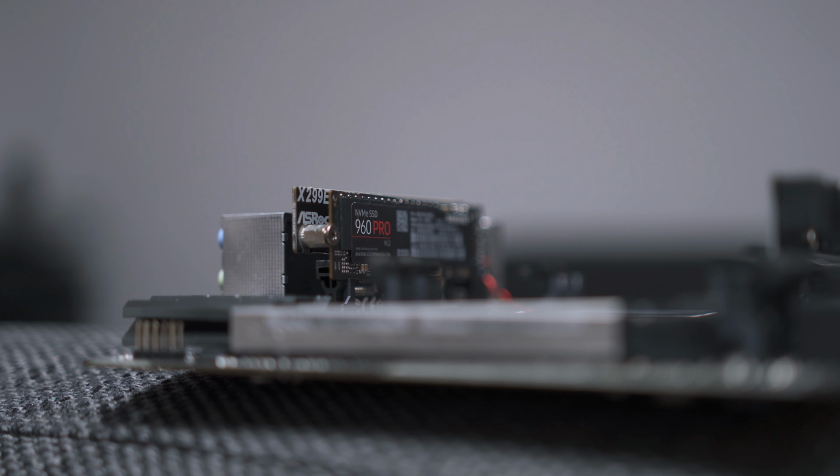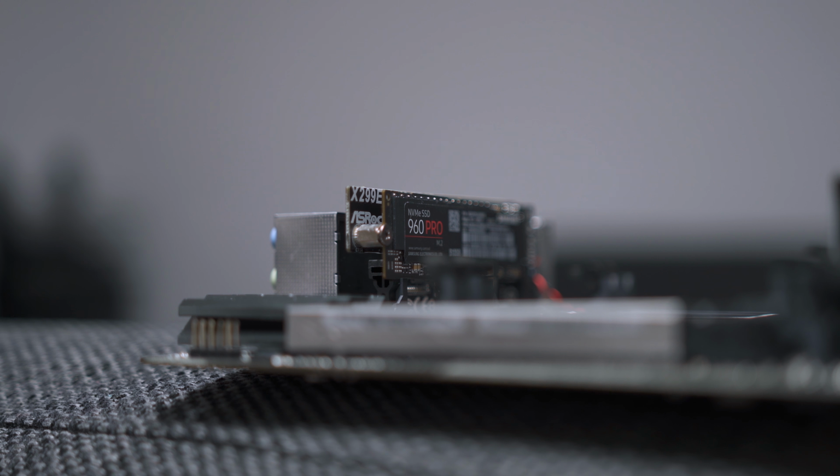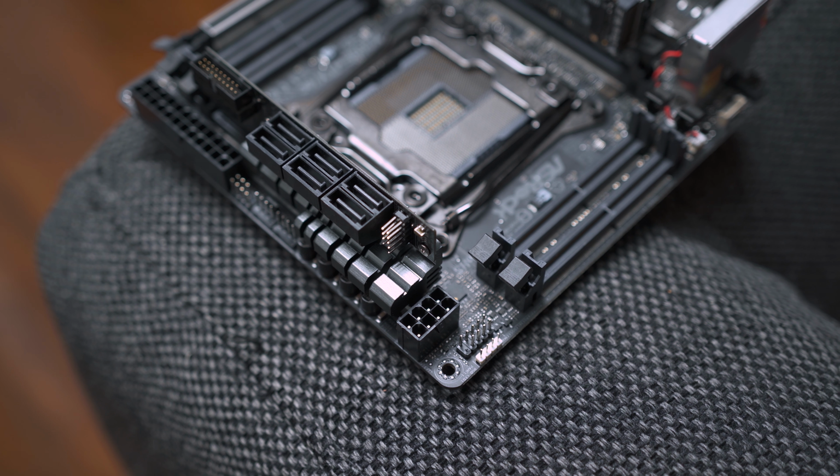It's a DIMM slot application. Right, it looks like a DIMM, so it just pops into the motherboard, and you've got 6 SATA 6 gigabits per second ports. It's got support for quad channel memory.